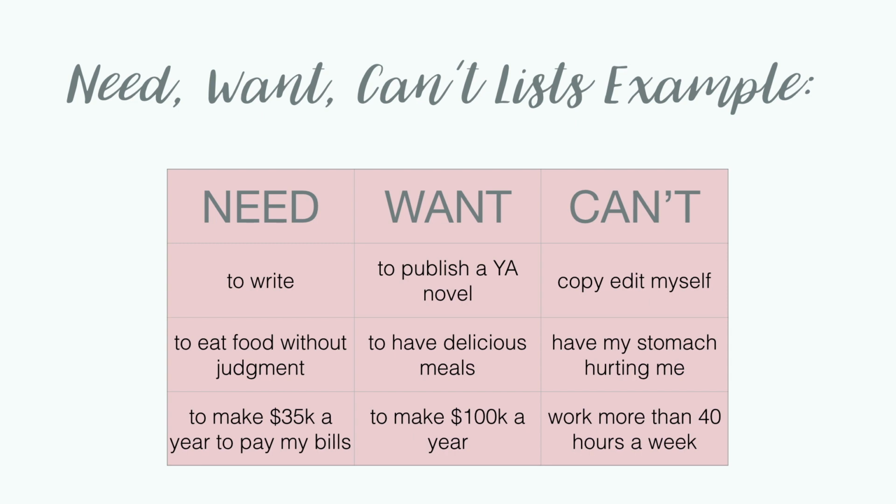What I can't have, though, is my stomach hurting me. I have a lot of food sensitivities. So I want to eat my food without judgment, and I want to have delicious meals, but I also can't have my stomach hurting me. So that's how it can work in more emotionally charged situations, or more basic life, everyday understanding.